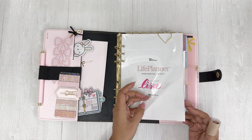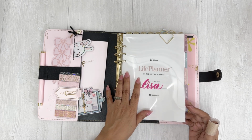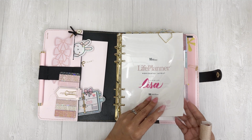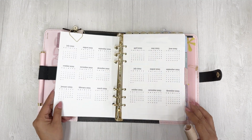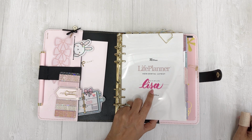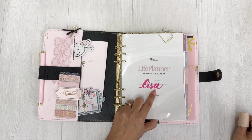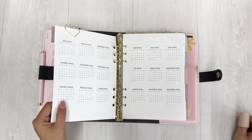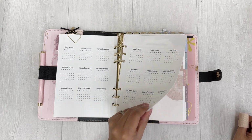I like to put these clear acetate sheets in the beginning of every planner. I feel like it just protects everything, makes everything look really clean. So that is that. And I'm finally comfortable with my lettering that I actually wrote in my planner. Thank goodness my name only has 4 letters. Okay. So we'll kind of go into this.